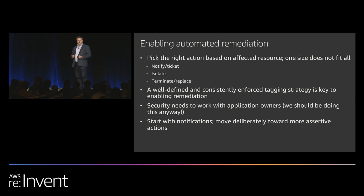Which leads to the second bullet, which is absolutely job zero, is you need to have a well-defined and consistently enforced tagging strategy. Because we're going to use automation in a lot of these cases, there's going to be code that's running and interpreting the finding that comes from the security tool. If the code can't figure out whether or not that's a stateless web application or a database, then you can't effectively make a choice. And really the best way to understand that or to express that is through tags. And again, since we're going to try to do this in an automated fashion, you need to have those tags everywhere, and you need to enforce that to make sure that the automation can actually be effective.